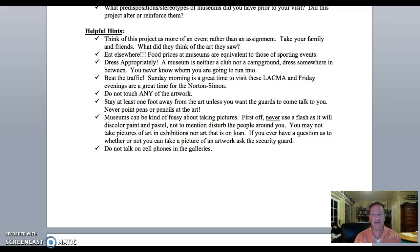Unless you'd like paying $6 for a hot dog that really doesn't taste that good and another $3 for a soda, it's very much the same price format as sporting events, and that's pretty outrageous. So I always suggest eating elsewhere and then going to a museum or eating after your museum trip. At museums, have a cup of coffee, hang out a little bit, but for meals, I would definitely go outside the museum grounds.